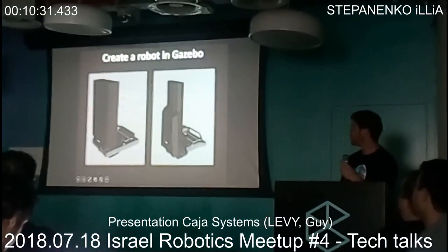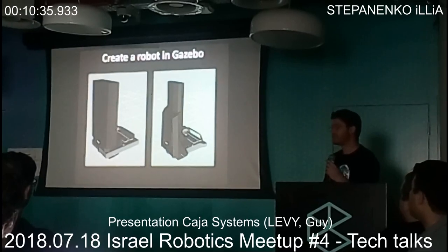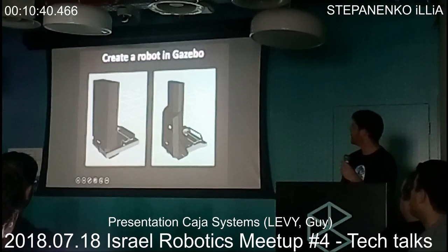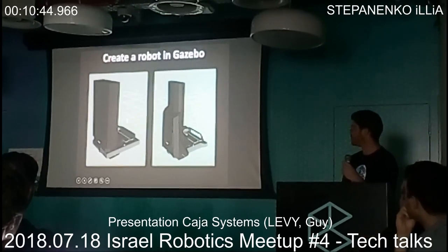Does it also support weight and balance? Yes. Everything is accurate in the model. So this is the visual model of a robot, and this is the collision model of a robot.